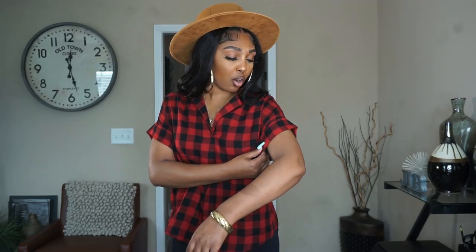And yeah, y'all, I don't want to say cropped because it's not cropped, but I don't know, a balloon type top is what it's giving. And then the sleeves are rolled up, and it came rolled up like that. You don't have to roll it up yourself. It's very thick material, you guys. And just overall really cute, y'all.